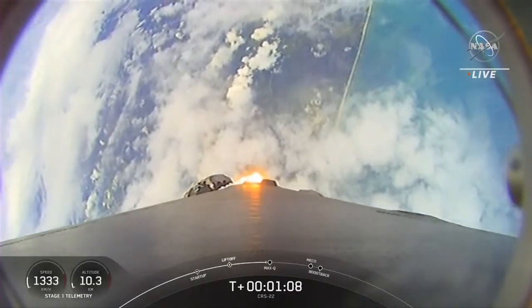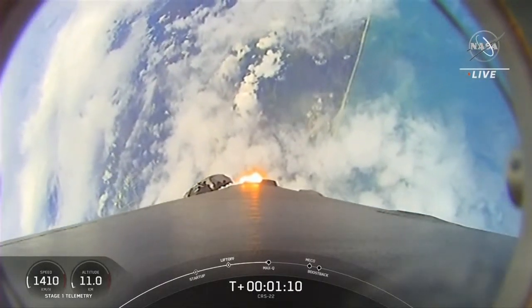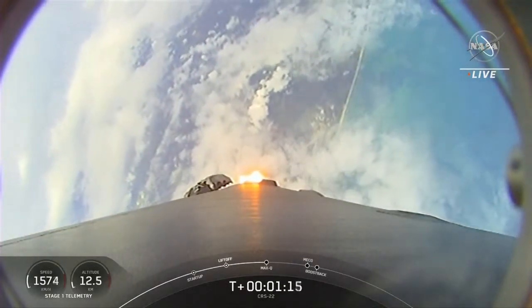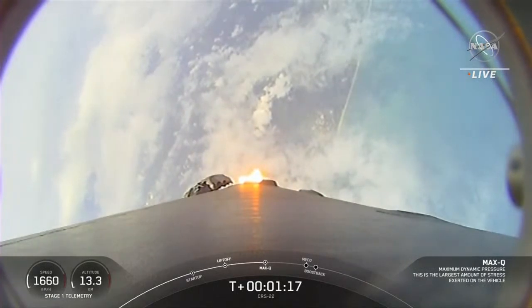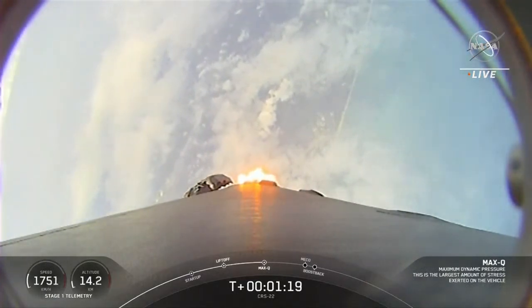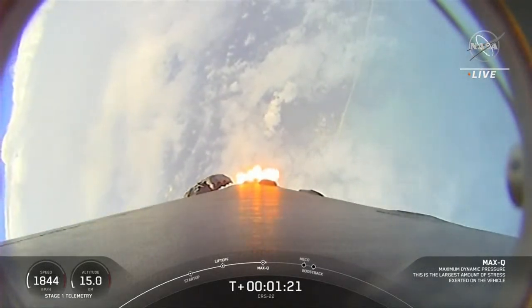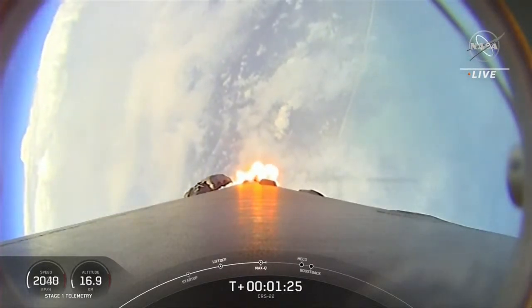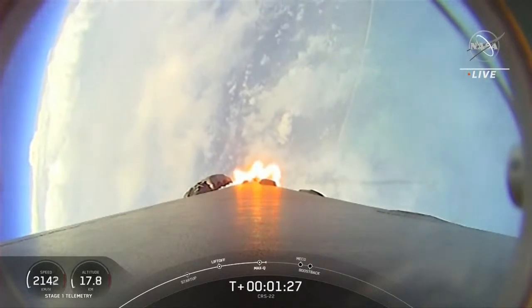Execute. In preparation for maximum aerodynamic pressure, we throttled down those Merlin 1D engines. Now that we're through that point, we'll throttle back up and continue on to the next of our sequence of events. We have several happening in rapid succession. That'll be main engine cutoff, followed by a stage separation.